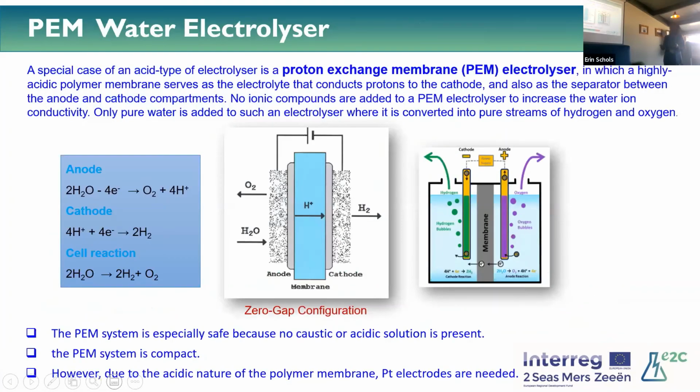Okay, so we know that for the water electrolyzer, there are three low temperature types. If we consider all temperature ranges, there are 4 types. Traditional alkaline water electrolyzer, which is a mature technology with over 150 years of history. Second type is PEM, proton exchange membrane water electrolyzer. Third type is solid oxide water electrolyzer, which is a high temperature process. Fourth type is AEM, anion exchange membrane water electrolyzer. That is my topic today.